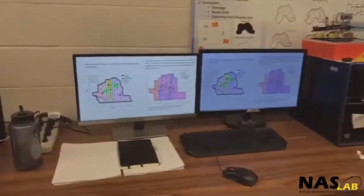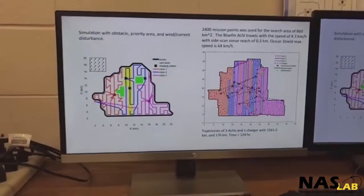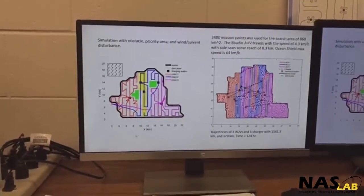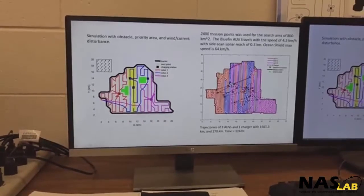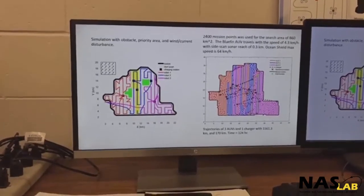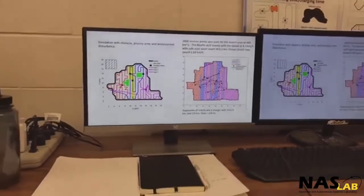And then our approach is very general. It doesn't limit to the underwater scenario. We can also apply that to ground robots, aerial robots, and we can consider the obstacles in the area. This is the simulation figure. We can also include the priority in the area, and also we can consider the wind, the disturbance, or the current in the mission area.